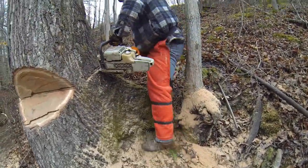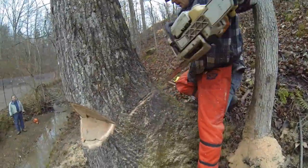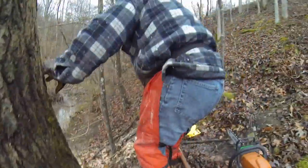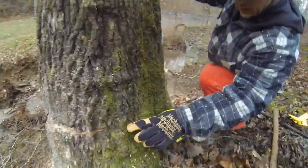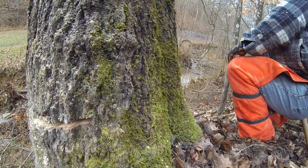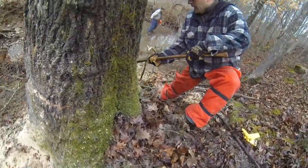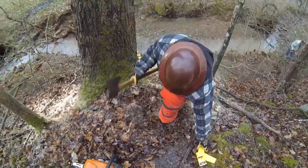And be careful. I broke out right here, which is fine. All right, buddy, it's getting ready to come down. Here's probably the best point to make of this technique. See the cut there? There's only this much holding this entire tree. It hadn't moved at all. We're talking just inches of sapwood. But that sapwood, these are all hitting solid still.